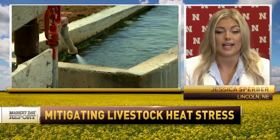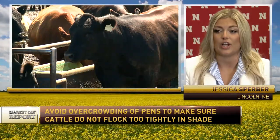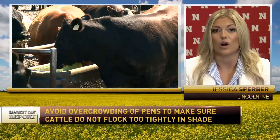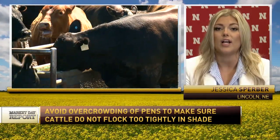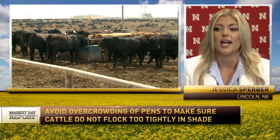The number one thing that we always recommend is water. Whether that's water for intake for the cattle, or water that you're spraying onto the cattle, or water that you're putting on that pen surface. If you have electric flow tanks, make sure the overall flow rate can meet the increased intake of those cattle to prevent dehydration in those extra hot temperatures.